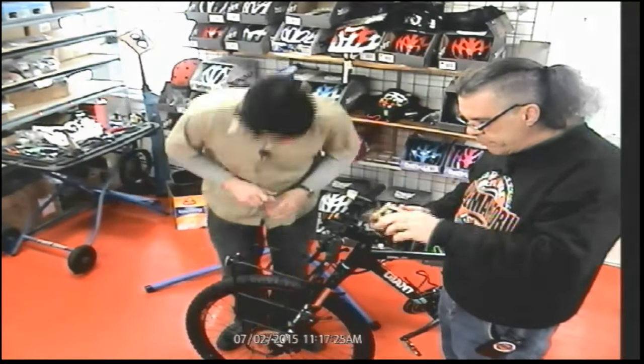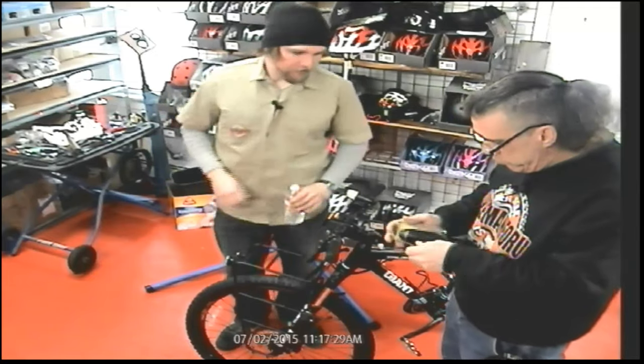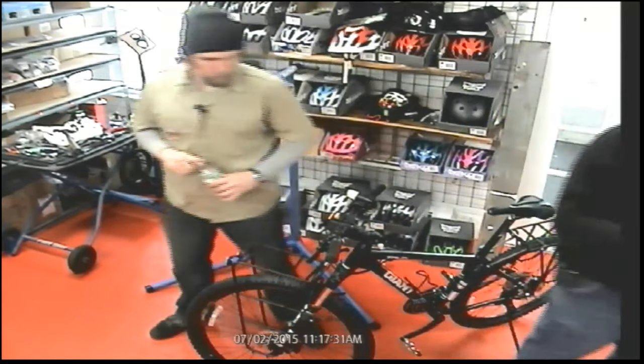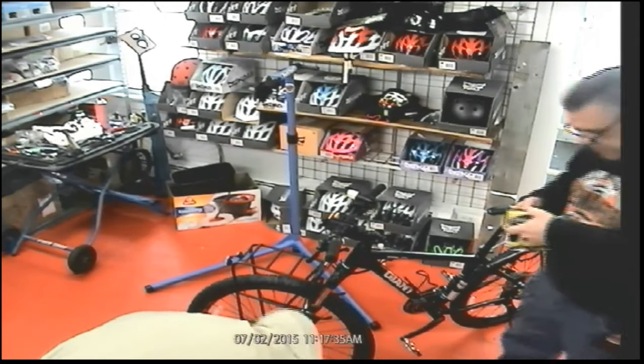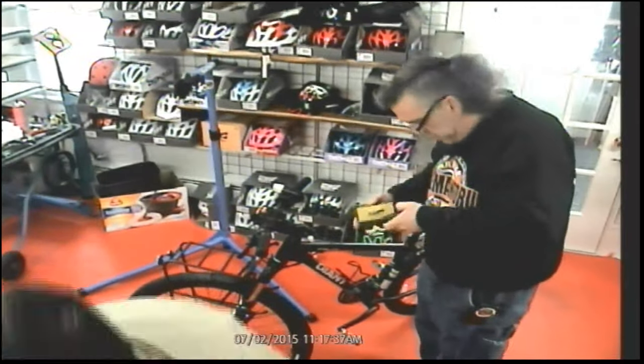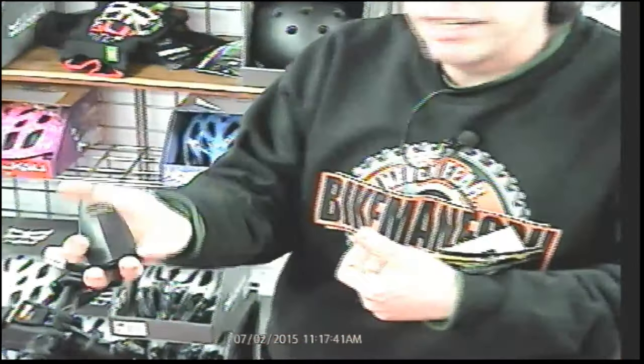Let's see this thing. What the heck is it? It looks like a light, but it's not a light. It does kind of look like a light. It's pretty nice. I like that thing. It's small. It's inexpensive. If it breaks, then we can replace it. There she is. There's the whole unit, and it is feather-light.